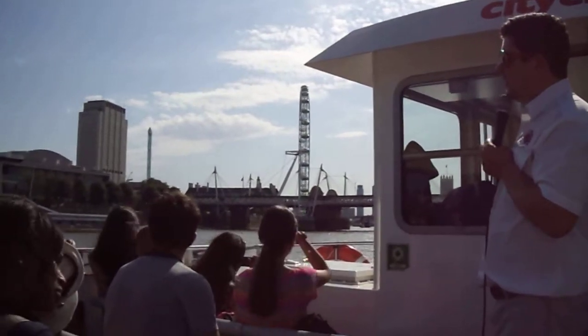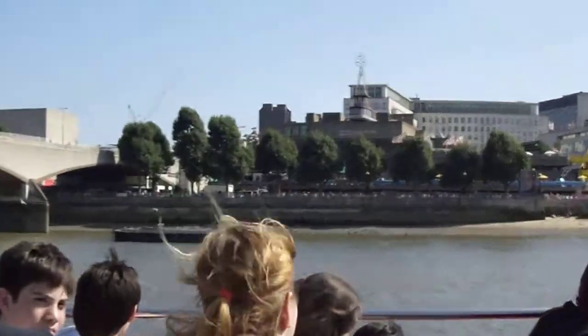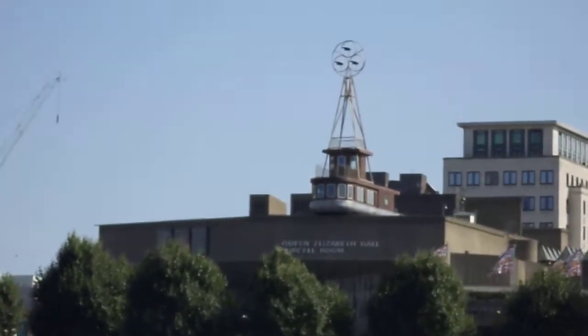Over here to the left you've got the Queen Elizabeth Hall and the Purcell Room, two small theatres. On the roof is a building made of wood. It looks like the front of a ship. The single-roomed hotel, it's called A Room for London.